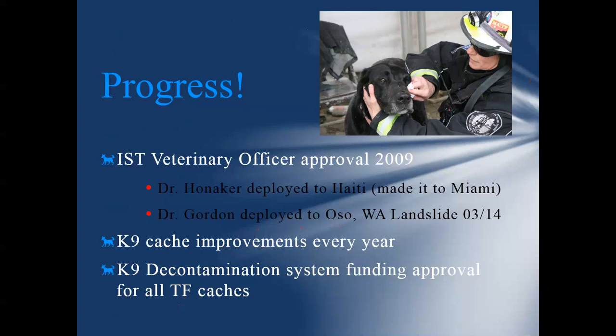So because I went to these meetings and got myself known, not a bull in a china shop, just kind of quietly telling my story, we got cash improvements, more veterinary appropriate medications and supplies, and training. And the decontamination system that we developed, that we just had the talk on, was approved by FEMA so they would fund it, so all the teams could have one. Funding is very big. It's a very important part of being able to do the things we do.